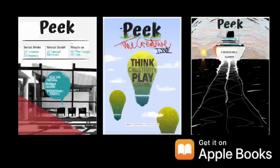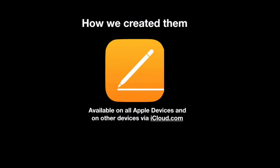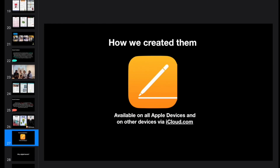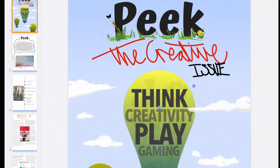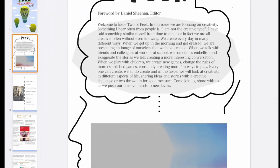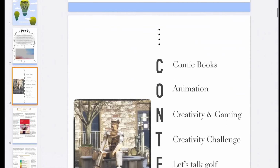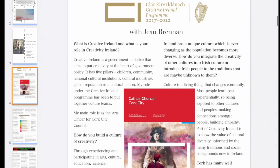These are 3 issues, so these are the February, March and April issue. They are now available on Apple Books. And how they were created was on Pages, so I'm going to show you one of those now. So this is a second issue. It's a combination of drawings of shapes, and for each one they have like a letter from the editor. They have a video, so this is like a quick video introduction of themselves and the college. They have what to find on each page, and they have text.